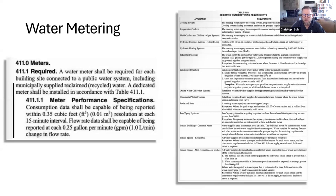Consumption data shall be capable of being reported to within 0.35 cubic feet resolution at each 15-minute interval. Flow rate data shall be capable of being reported at each 0.25 gallon per minute change in flow rate.